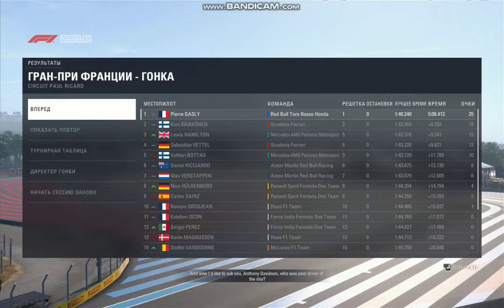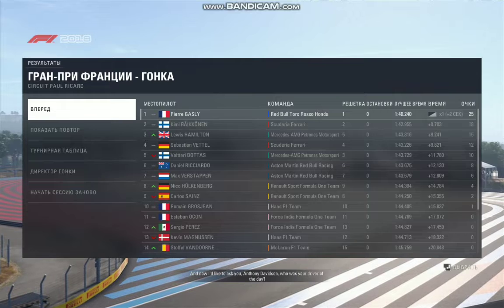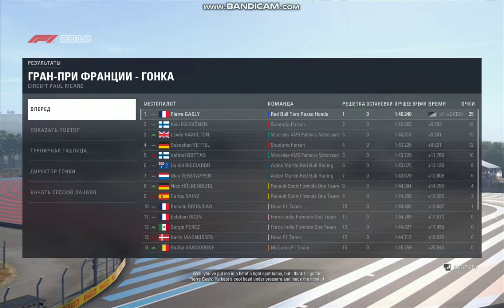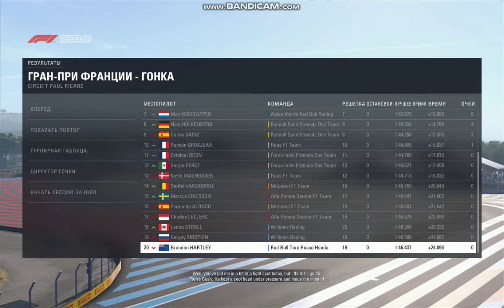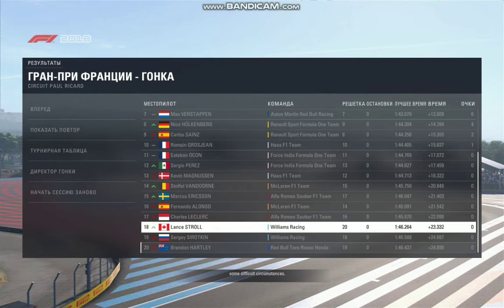And now I'd like to ask you, Anthony Davidson, who was your driver of the day? Well, you put me in a bit of a tight spot today, but I think I'll go for Pierre Gasly. He kept a cool head under pressure and made the most of some difficult circumstances.